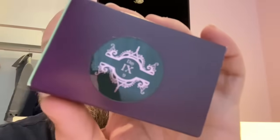And I had a disaster. So today's box is number nine. Is that going to focus? Maybe, maybe not. Today's box is rose gold beads.